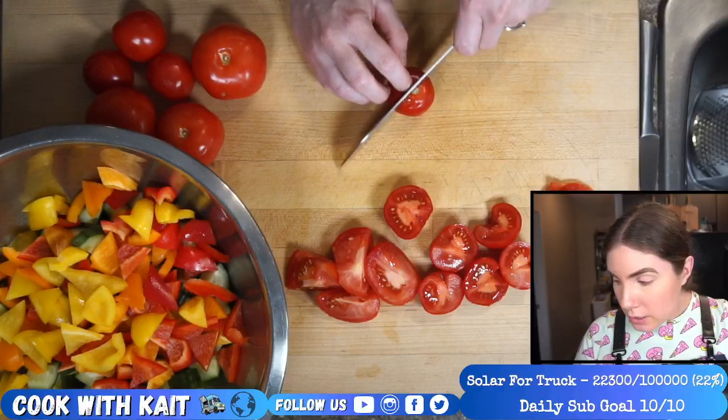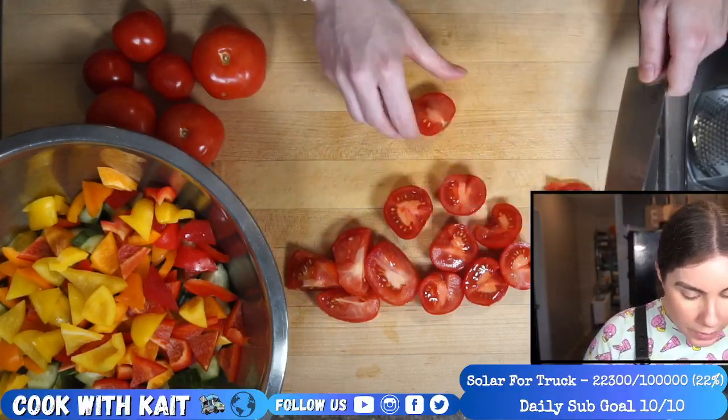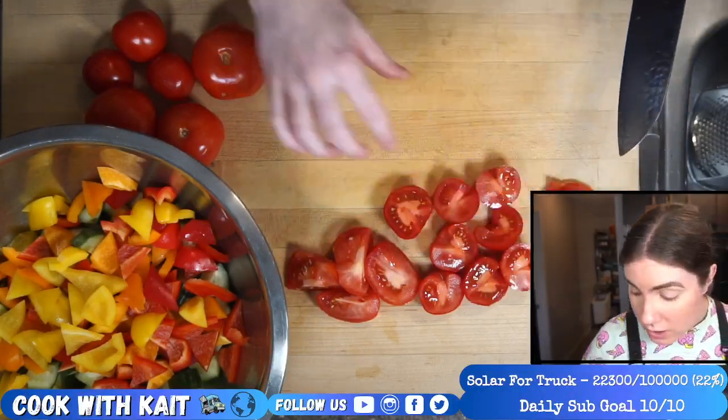Just finished one jar of yeast. Got it over the summer. Good job, Annie. I don't know why that's always such an accomplished feeling, but it is. You're like, I finally finished the yeast.